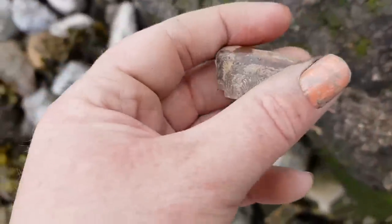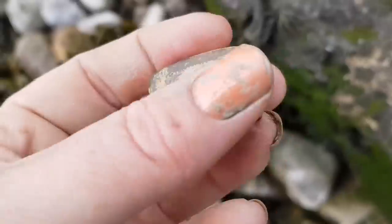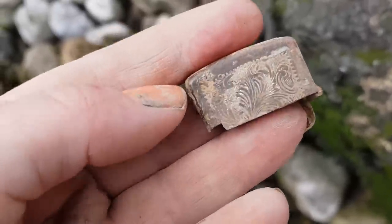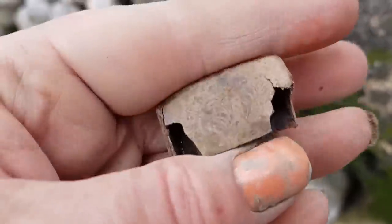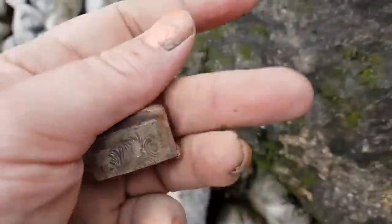This is really sweet. I really like this. This looks like the top of either a lighter or a matches case. And that lovely design on it. Ryan found that with the pinpointer. He did try and dig around and see if there was any more of it, but no, unfortunately not, which is a shame.